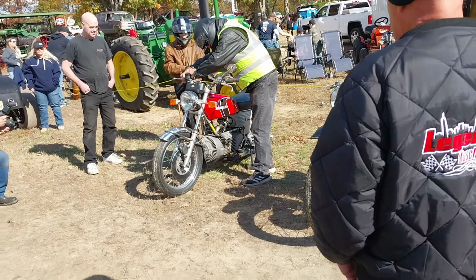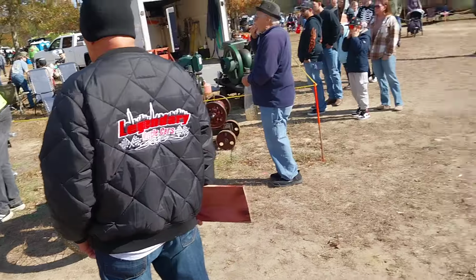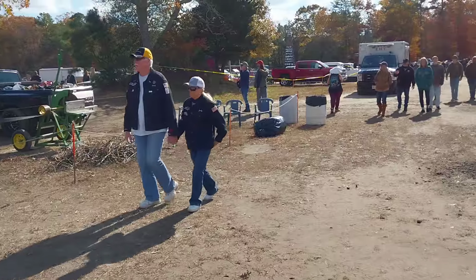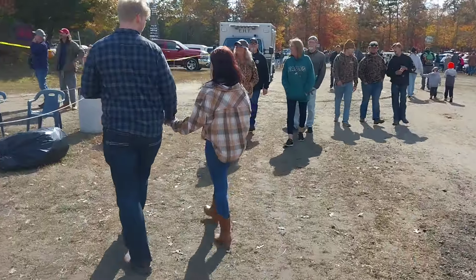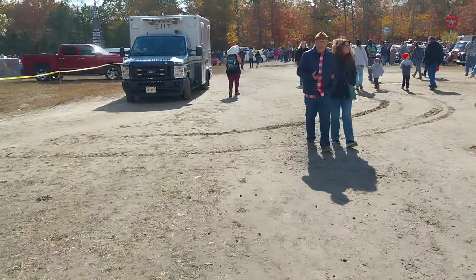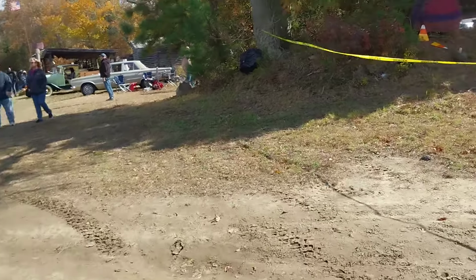Apparently it's having a little bit of rough time to get the Hercules going. There we go. Now what? You got that whole section of cars? Oh yes, this whole section of cars back this way. Plus we still got another row of tractors on the other side next to the big thing. So let's go this way, cutting through.